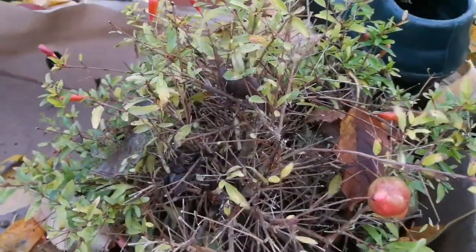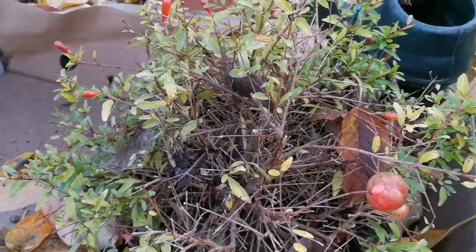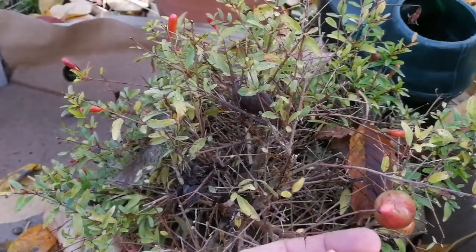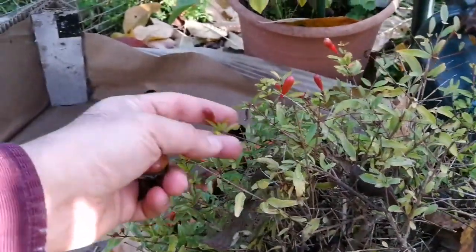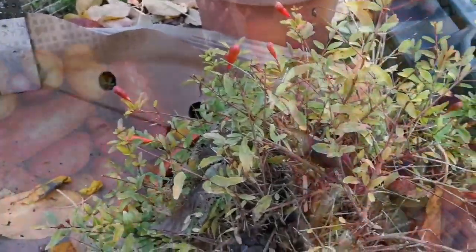Here we have some lovely pomegranate, and they are doing well actually, so they are in the next flower set. I will replant it now.